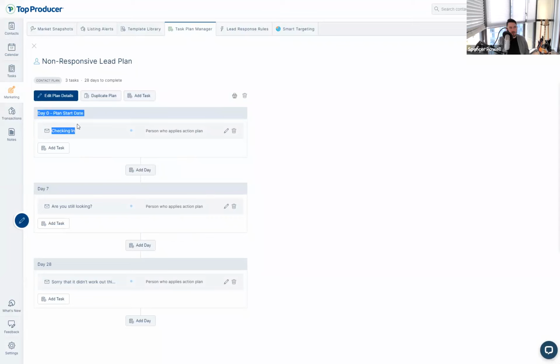So what it's going to do, day 0, it's going to send out an email for checking in. Day 7, an email asking if you're still looking. And day 28, an email saying, sorry that it didn't work out. So what it's really trying to do is automate this for you, because this is when you know that a lead just is not responding. They're just not a great opportunity, but you don't want to just forget about them altogether. And so this is where you can save yourself some time.